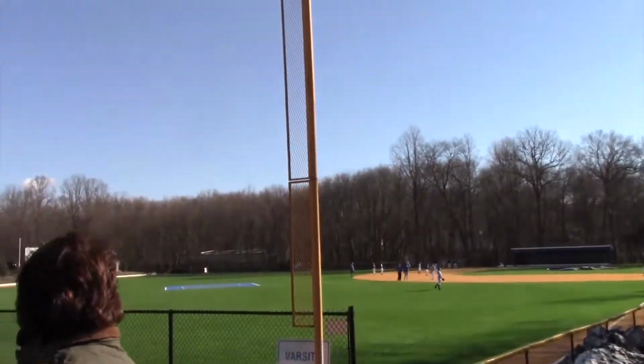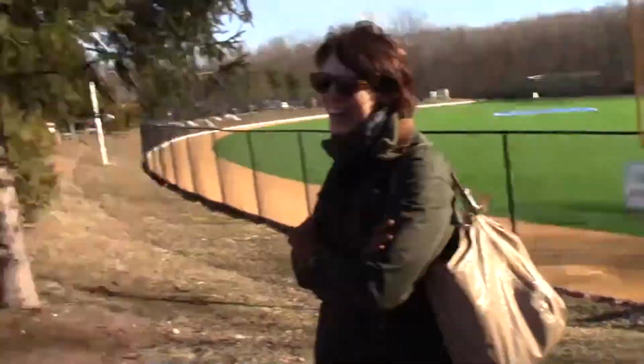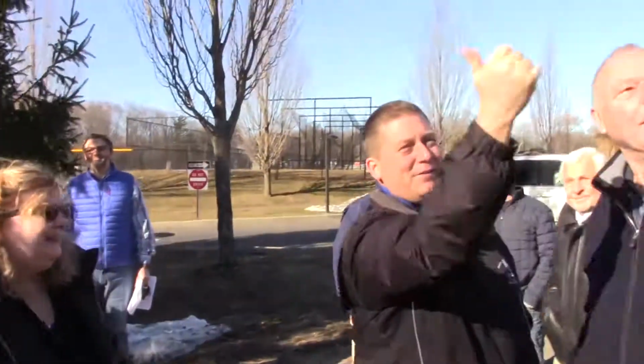So what is this metal thing here? This is the foul pole. That's the foul pole for baseball. I know nothing about it. Basically, if the batter hits the pole with a ball, it's a home run. That side it's in play. If it comes on this side of that pole, it's foul, out of play.